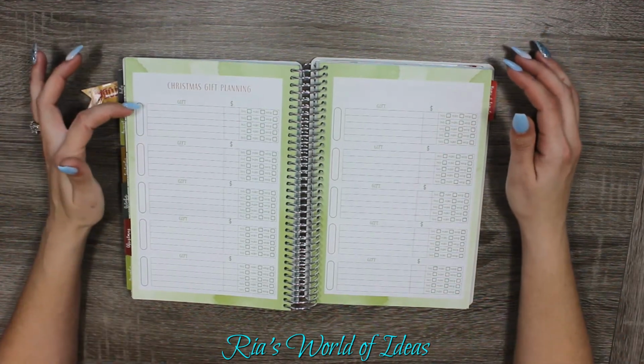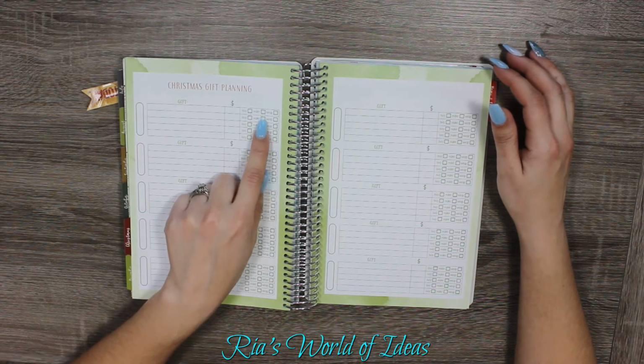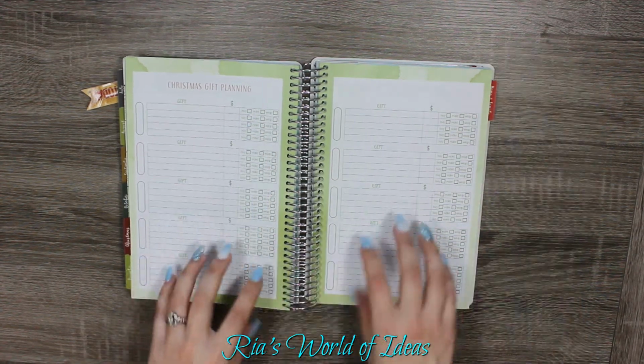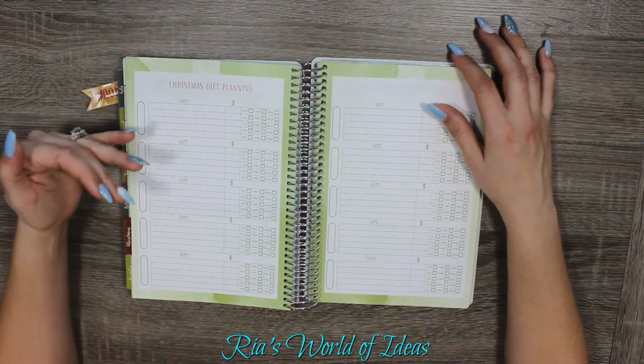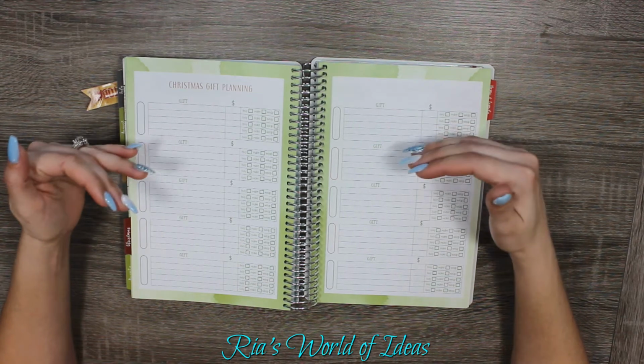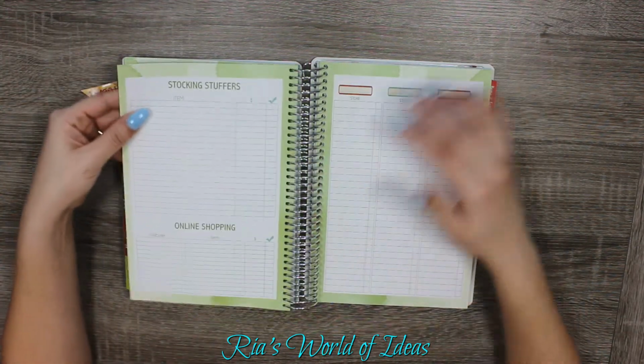So you can put a person's name and what you want to buy them, what you want to make them, and if you wrapped it. It keeps track of all the people you're buying for and how much you're spending on them. It also keeps track of what you've been buying and your budget as well. I like that, and the fact that you've wrapped it so you can get it over with and know that you wrapped it.